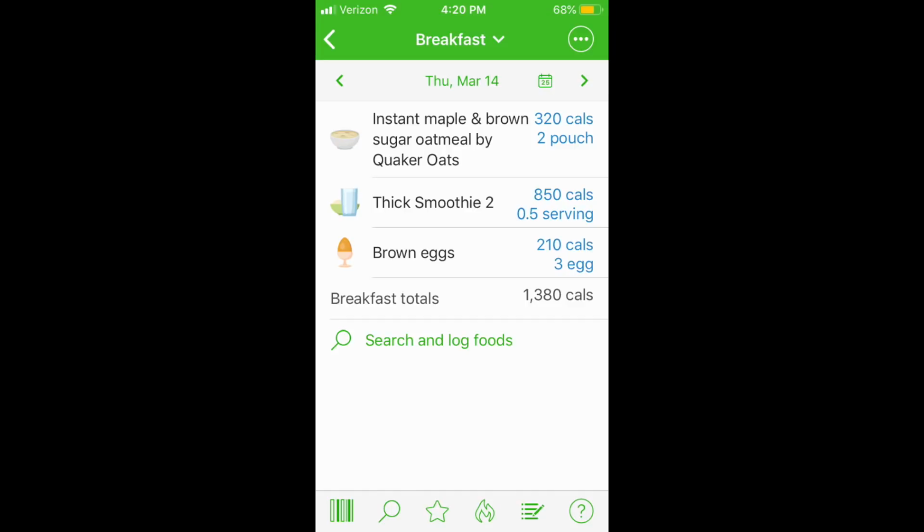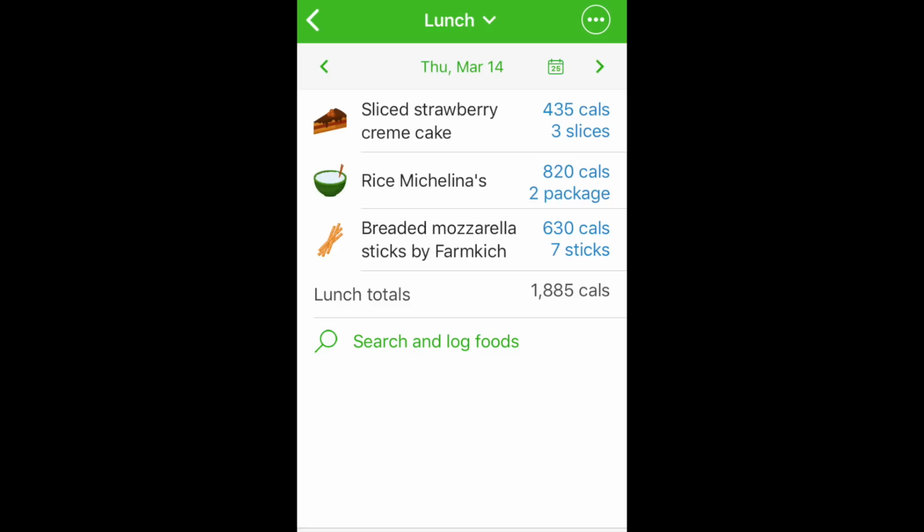On a typical day, for breakfast I'll have the instant maple oatmeal, which is like $4 a pack. Then I do my thick smoothie, which is what I call the weight gain smoothie, and then some eggs. For lunch, I'll have strawberry slices or cake or something like that, or dessert, which I'm weird for doing for lunch.